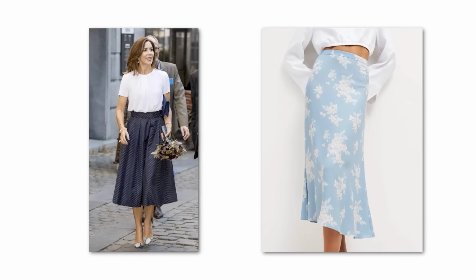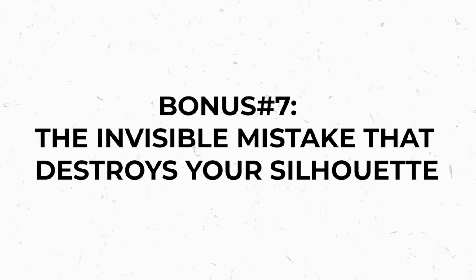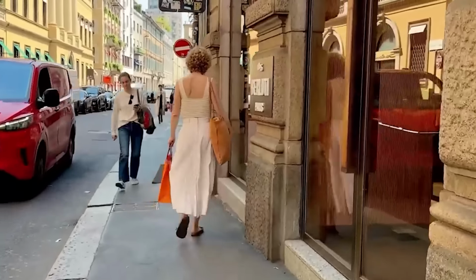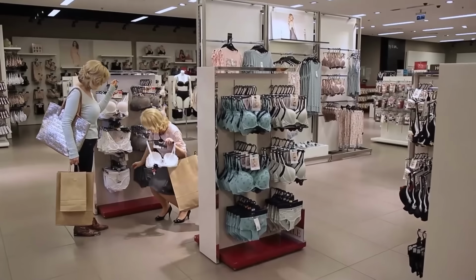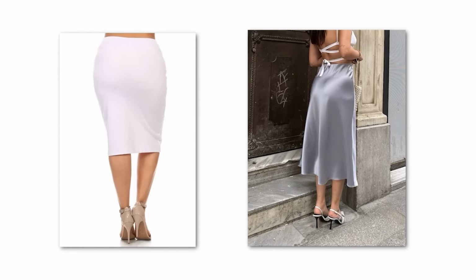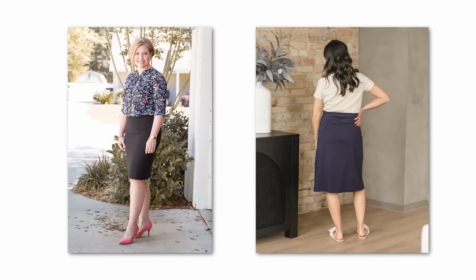And finally, our bonus mistake. Because even the most beautiful skirt can be ruined from the inside out. Bonus number 7. The invisible mistake that destroys your silhouette. And finally, here's the silent saboteur of great style. The wrong undergarments can undo everything. Visible panty lines, clingy shapewear, or slips that bunch or ride up. They quietly undo all your style efforts.